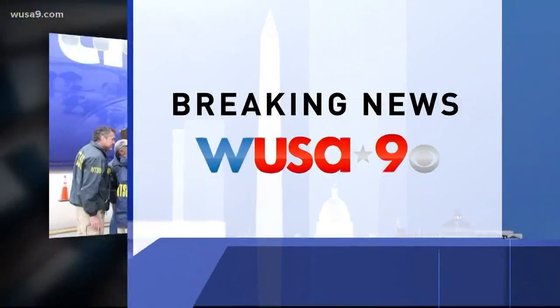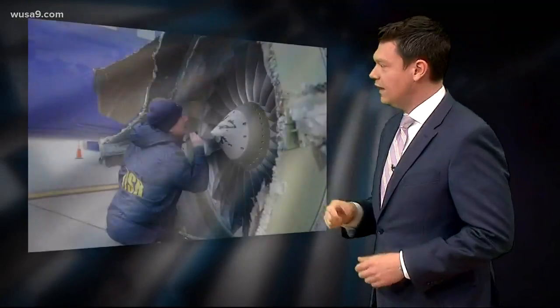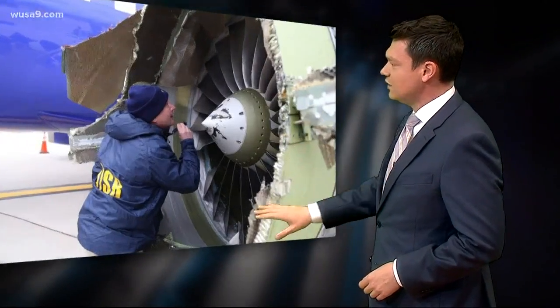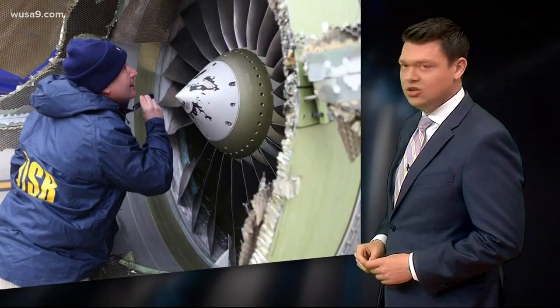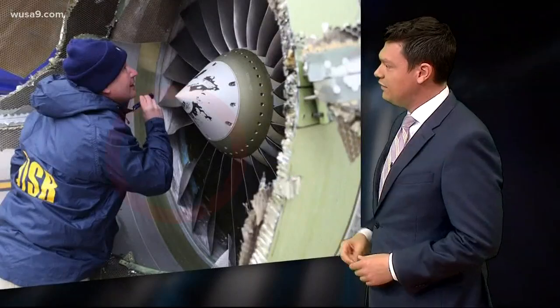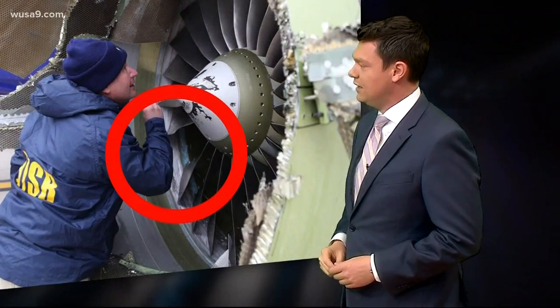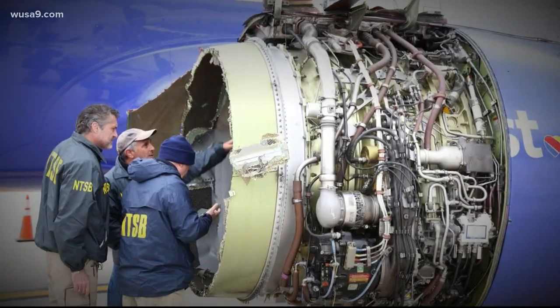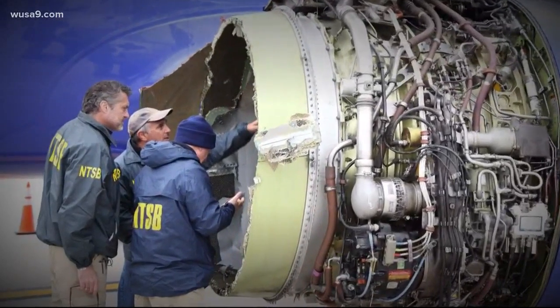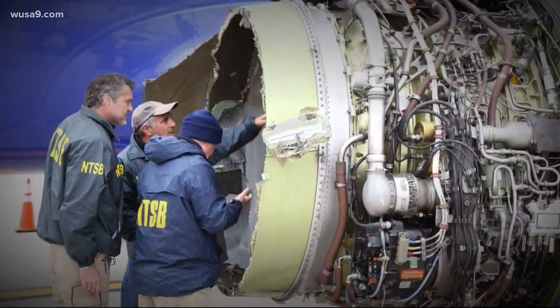The crew had to act fast to get this crippled jet on the ground. The instrument panel lit up like a Christmas tree with alarms. Here are the latest photos of the damage. These were just put out by the NTSB. This is the left side of the jet. It was the left engine that exploded. These are called fan blades. There are 24 of them, but you can see that one of them here is missing. That is what investigators are focusing on. The NTSB says there's evidence of metal fatigue where the blade broke off.